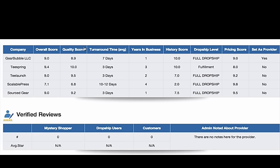GearBubble LLC, I think it's got an overall score of 9, quality score 8.9. Turnaround time, average 7 days, because our necklaces take a little bit longer because they're handmade. And our mugs are like, wow, 24, 48 hours, real fast. Years in business, 1, pretty new. History score is 10, and I believe that's what value I've brought to the marketplace, a history that I've got a good relationship, and you guys know I'll do you right. Dropship level, full dropship, pricing score 9, set as provider, yes. Of course I'm going to set my own company as provider.